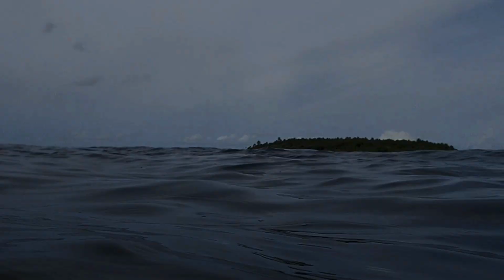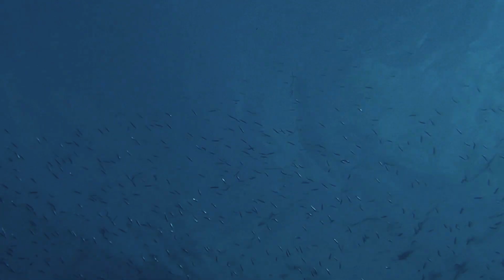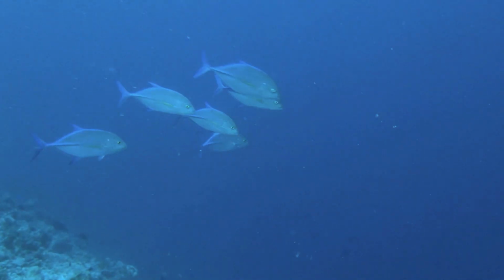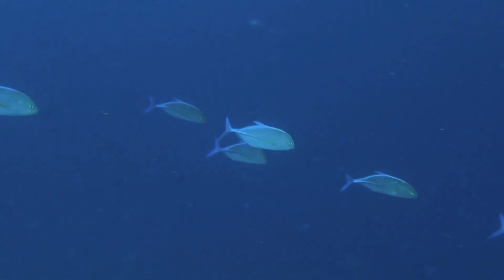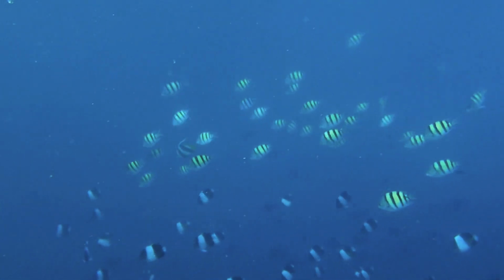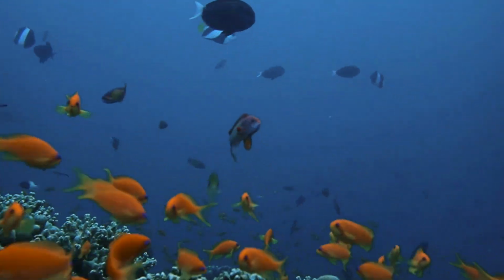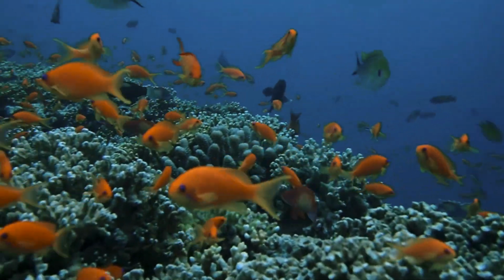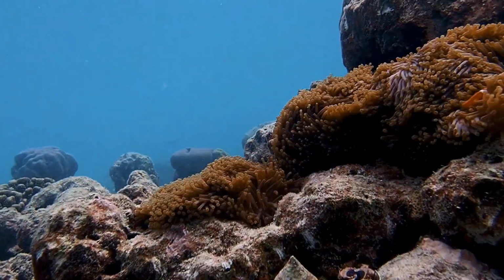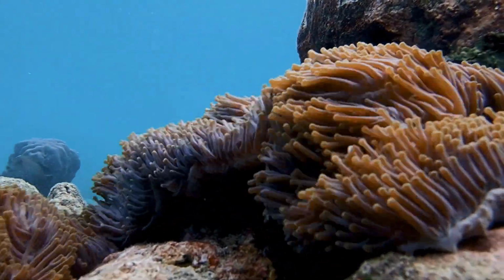Remarkable as it may seem, this small island was once an active volcano from the deepest depth of the ocean. Through years and years of sculpting and remodeling by nature, it came to be. These coral reefs have been around for millions of years. They are the most diverse ecosystem on this planet, teeming with life. They're home to organisms of all shapes and sizes.